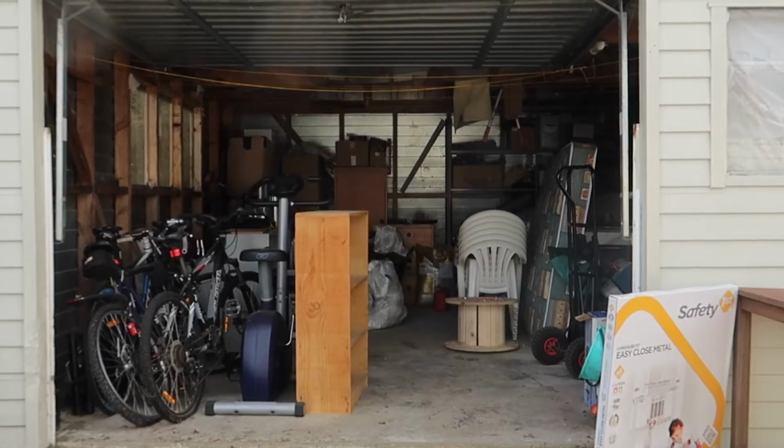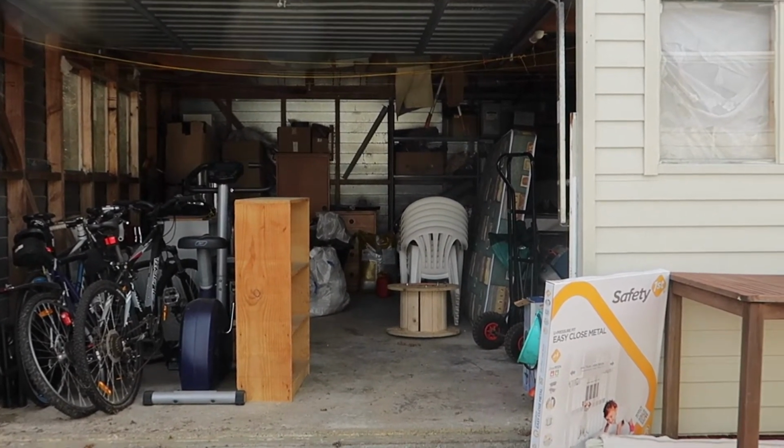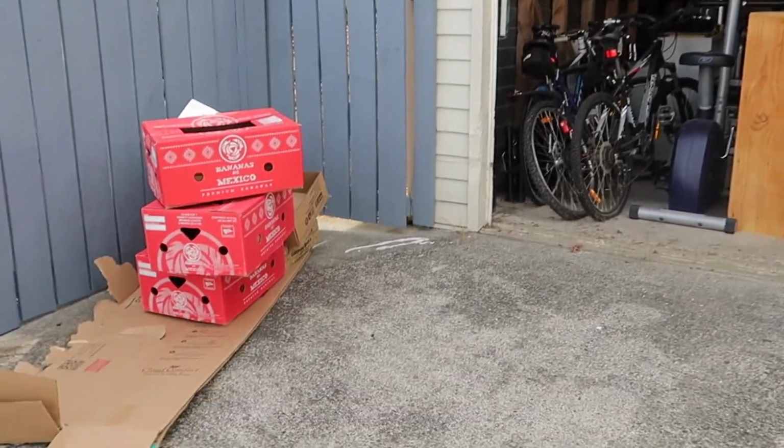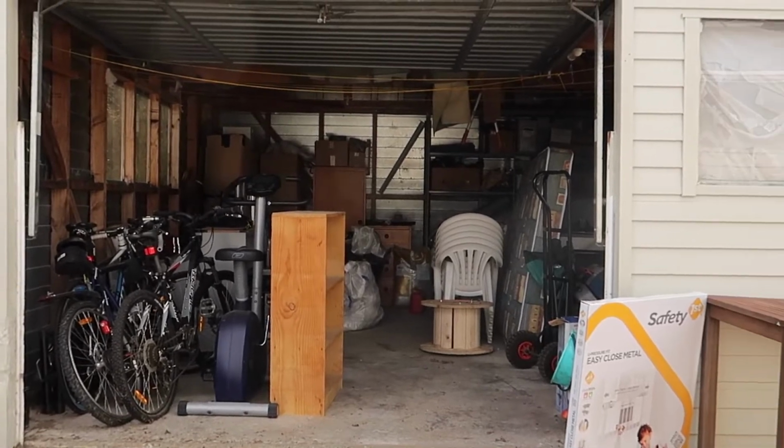So Sam just went on his first trip to the tip to get rid of the stuff, and I'll show you what the garage looks like right now. So it's looking a lot clearer. We're gonna get rid of more stuff. That pile goes to the recycling, and we are gonna donate some stuff.